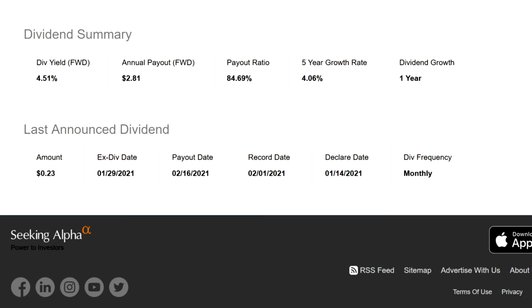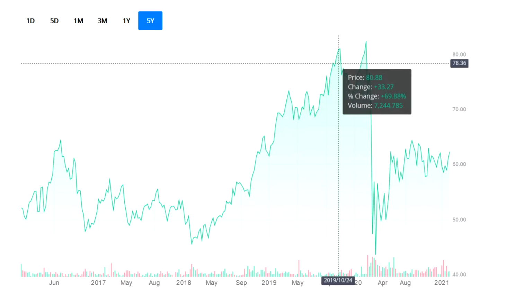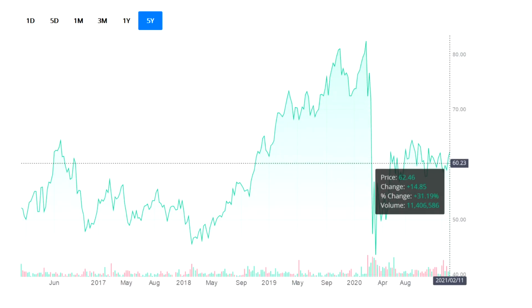One thing that I love about Realty Income is that they pay a monthly dividend. Their dividend payout is 4.5% a year, and their payout ratio is 84%. Now, this parameter is higher than the numbers that I spoke about earlier as far as payout ratio, but REITs are required to pay 90% of their earnings in order to maintain its tax-free status. And Realty Income's 5-year chart is up 31% on top of an amazing dividend.